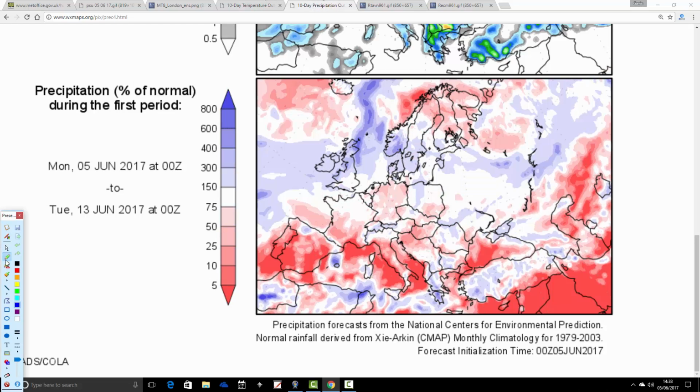Precipitation anomalies for next week, going from the 5th through to the 13th of June. Again, it's looking wetter than average, particularly for the north and west, close to average for the southeast.